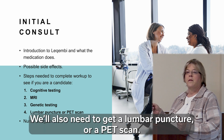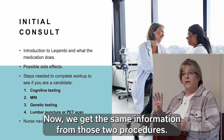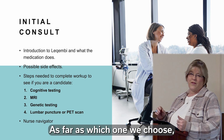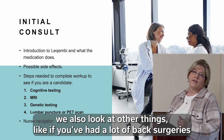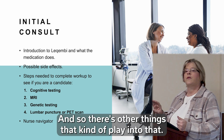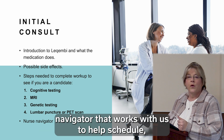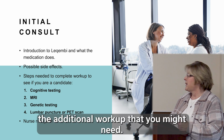We'll also need to get a lumbar puncture or an amyloid PET scan. We get the same information from those two procedures, and it's just personal preference as far as which one we choose. We also look at other things, like if you've had a lot of back surgeries or back injuries, that might make a lumbar puncture hard to do. There are other things that play into which one we decide for you to do. We have a nurse navigator who works with us to help schedule the additional workup you might need.